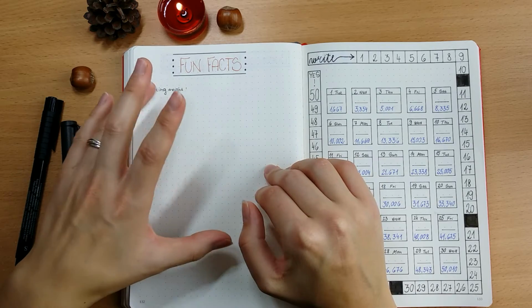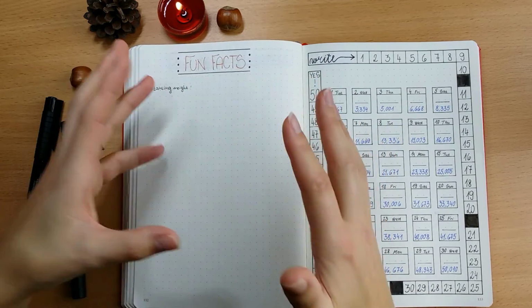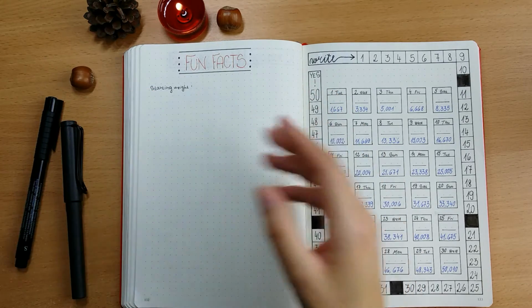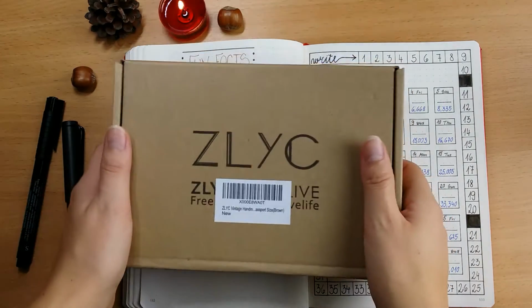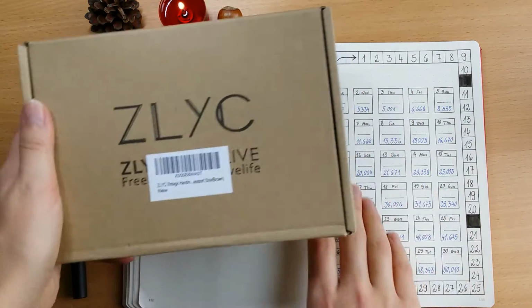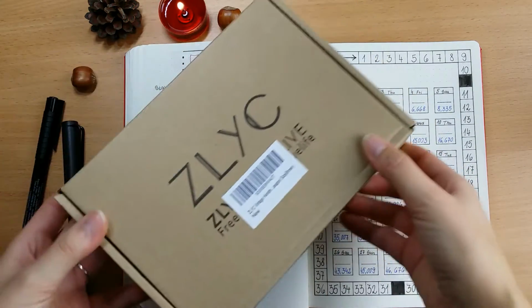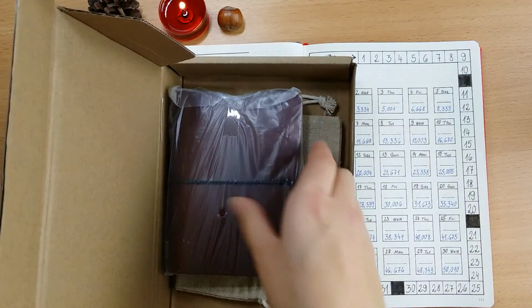There's one more tool that I'm going to use, and it actually arrived about an hour ago, and I'm so excited about this. I just want to show you that. And here it is. Look at that. You don't know what it is, do you? It's a travel journal. Let's open this package. Oh my god.